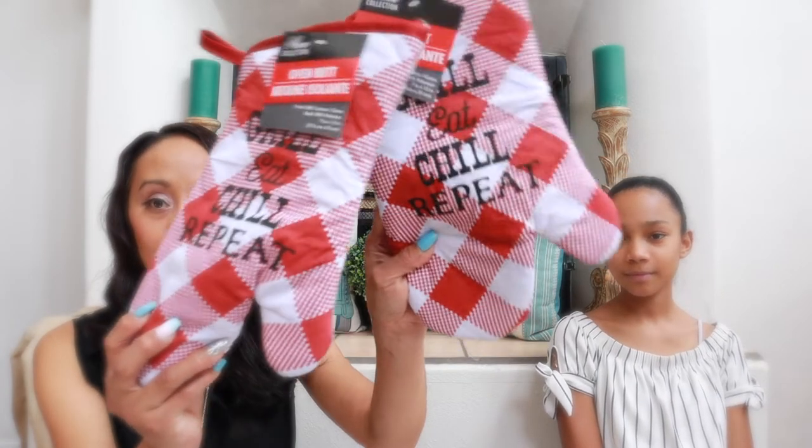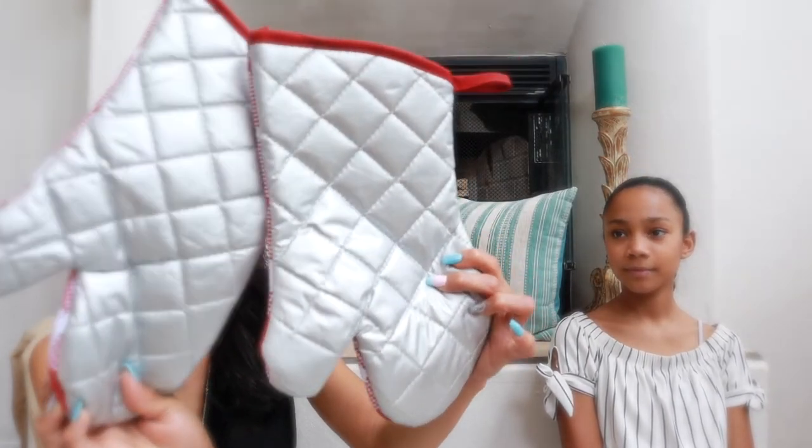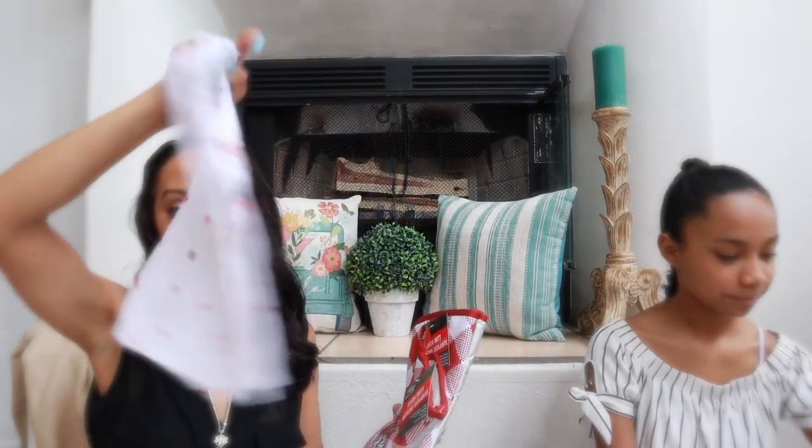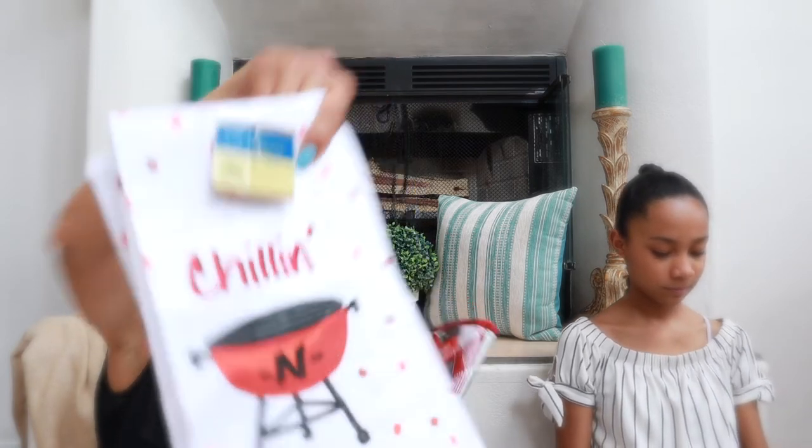Anyways, and then I got these other little pot holders. They say grill, eat, chill, and repeat. They match with these, and with these. They're so cute.